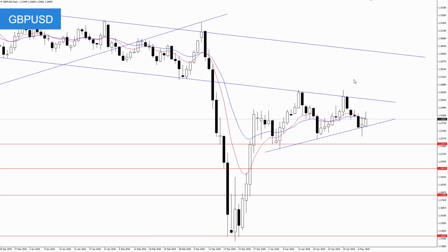So as I mentioned last week, the idea is the same in that we need either a close below this wedge support or above this wedge resistance. So until we get a daily close either above this area or below this one, the pair is consolidating, which means that trying to find any kind of momentum is going to be difficult.